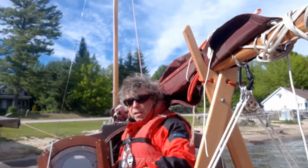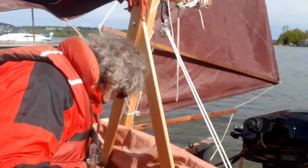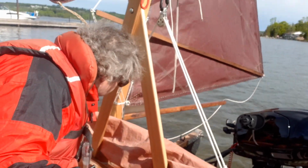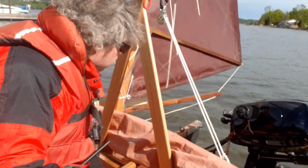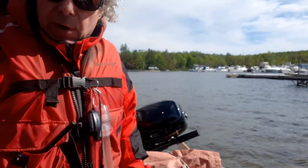Took down all the sails, other than the mizzen. The mizzen will still work for me. Just keep me pointed where I want to go. If I need to take a break for any reason, and we'll get the motor going. And we'll do it that way.